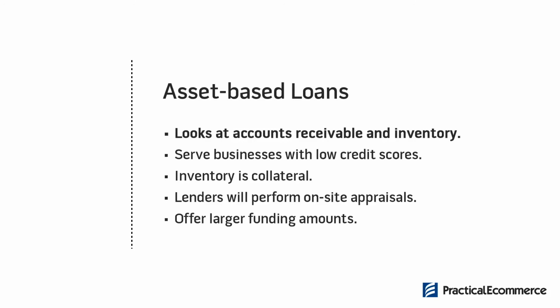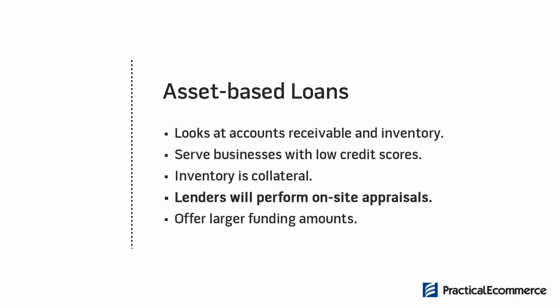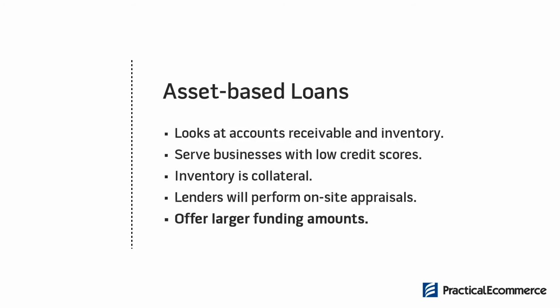Next, we'll discuss asset-based loans. Asset-based lenders look at two sets of assets, accounts receivable and inventory, in deciding whether or not to approve a loan. They usually serve businesses that have low credit scores and low profits. Inventory is the collateral, and asset-based lenders will do an on-site appraisal of your inventory prior to you getting approved. Asset-based loans have interest rates of approximately 10% to 18%. Businesses that need a larger funding amount, $500,000 for example, may wish to look at asset-based lenders because they do have higher loan limits.